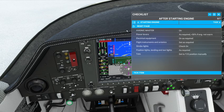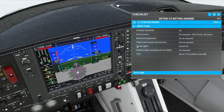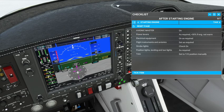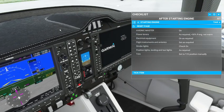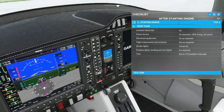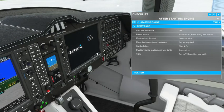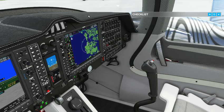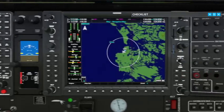Alright. After starting engine, avionic master on. So we can go ahead and turn that on now. Power levers as required. 50% if engine not warm. So yeah, we'll go ahead. Warm these up. And we can press this button here. Okay, we can go ahead and set our flight plan in. And set all our avionics.